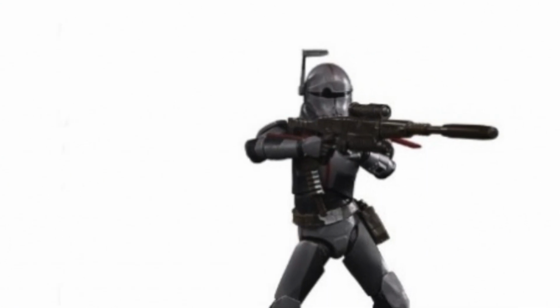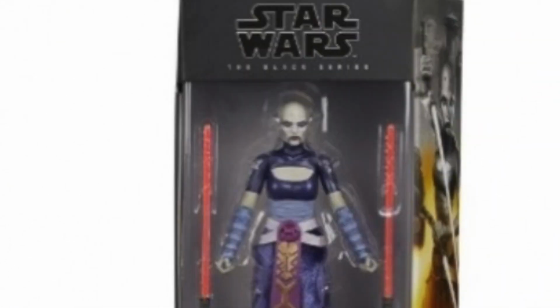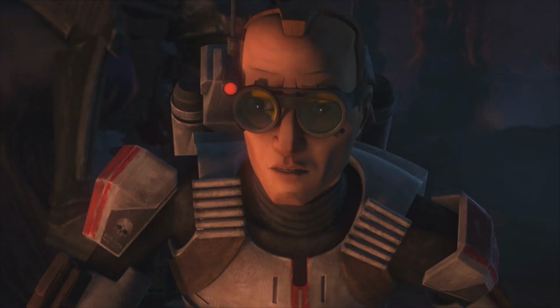This one's a bit of a cheeky one. They announced the last figure that we needed announcing for Wave 29. This is, of course, the Hunter, Crosshair, Asajj Ventress, and Bo-Katan wave of figures. We just needed one more figure announcing. I thought it was going to be Tech, but it's not.